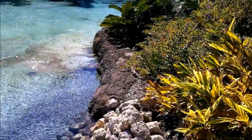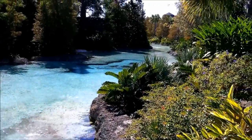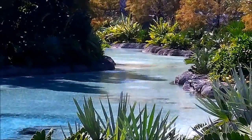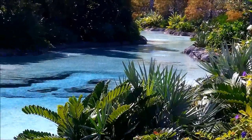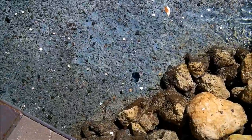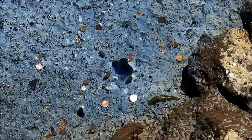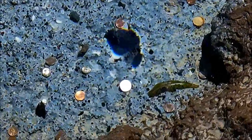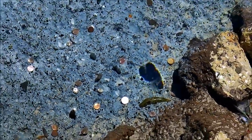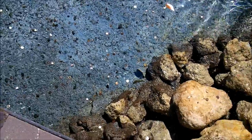There's a duck up there. Yeah, there's a few of them. Oh, this is pretty. The people throw in their little wishes in there. Isn't that awesome? And look at all the money shining. People throw in their change, make wishes. Isn't that cool? It's pretty, huh?